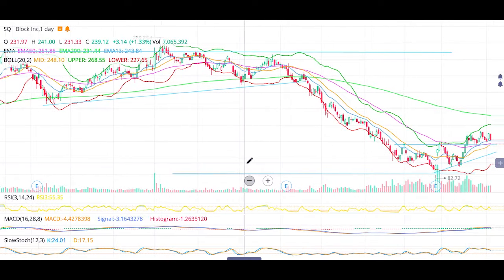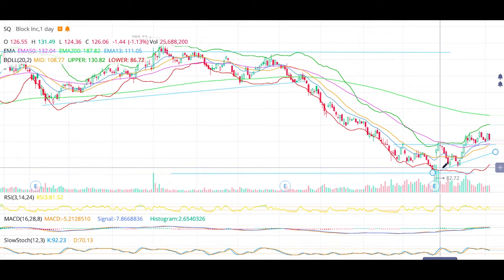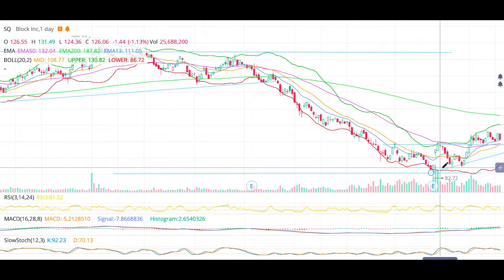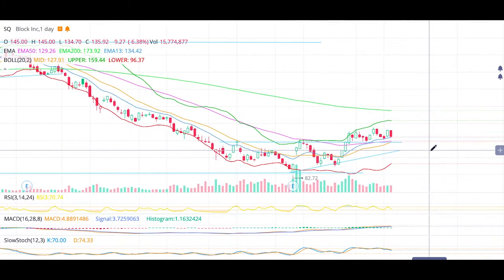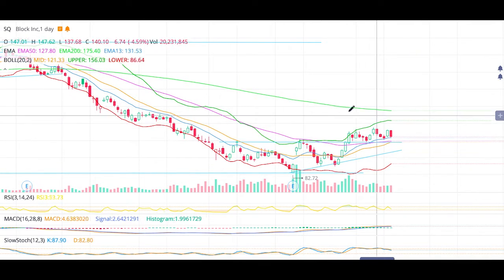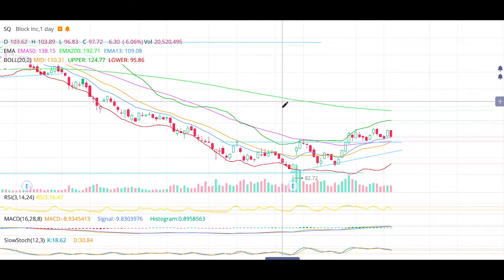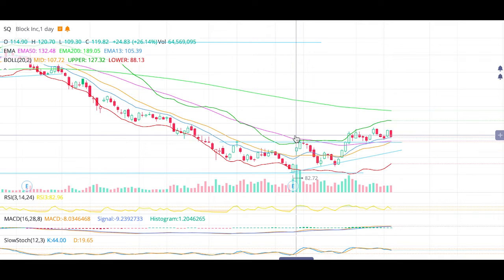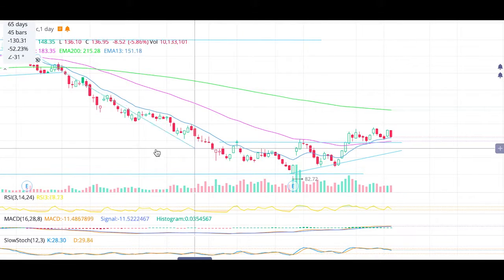So if we look at the daily, you can see that it's made quite the downtrend. And it's gone all the way to $82.72. It did have an outlier, and if we look at it a little bit closer, we can see that it confirmed a double bottom, and it's just sort of been basing out over in this area between 82 and 135, 136.